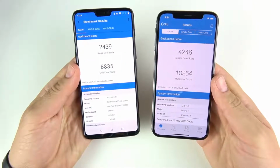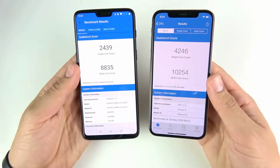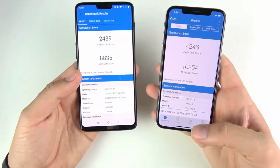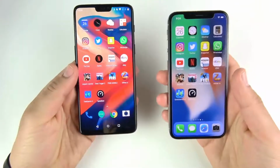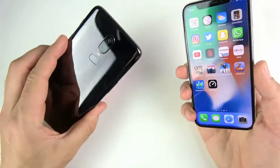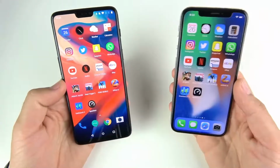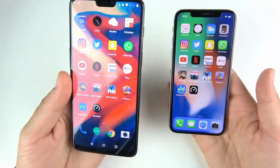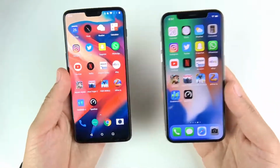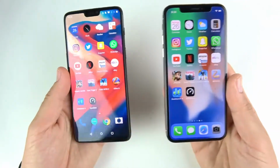Okay, so the final Geekbench scores are in: 2439 on the single core for the OnePlus 6 and 4246 for the iPhone 10, 8835 on the multi-core for the OnePlus 6, and 10254 on the multi-core for the iPhone 10. So the iPhone 10 hangs on as the champ in the benchmarks, but that's pretty much it here between the OnePlus 6 and the iPhone 10 speed test. You've seen in the real world that they're about even, and that's saying quite a lot for a phone that costs 50% less than an iPhone 10. Now, again, that doesn't really matter to everybody, since some people just want to be in the iOS ecosystem, so that matters as well.